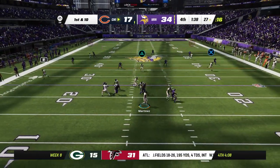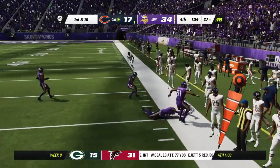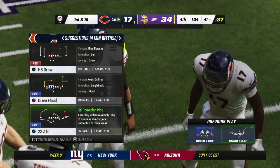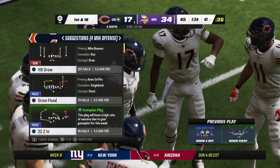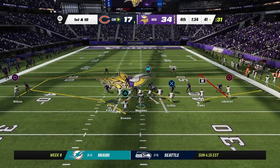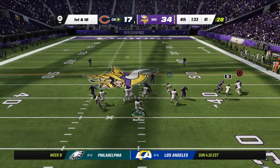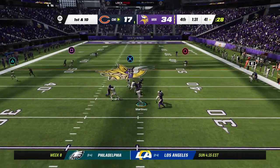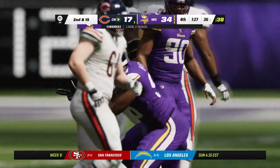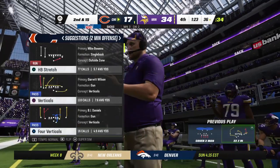Martinez throwing to start the drive. Throwing the out route incomplete. It's Griffin. And past the 40 before he's out of bounds. First play of the drive going for 14 and a first down. Back to throw. Martinez. And he can't get rid of it. He's taken down. The sack recorded. It's a loss of 5, and now it's second down.